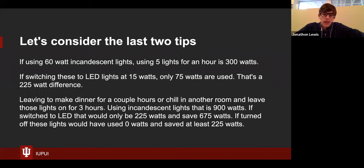So let's say you're leaving to make dinner for a couple hours, or you're going to go and rest in another room, and you leave those lights on for 3 hours. Using incandescent lights, that would be up to 900 watts. If you switched to LED lights, that would only be 225 watts, and you could save 675 watts. Now, it's easy enough to save all these watts by simply turning off the lights. I can tell you how many times when I was younger I forgot to turn off the lights. My parents yelled at me, and I've learned, and this definitely helps reinforce that.